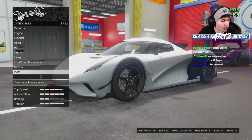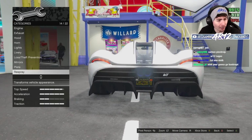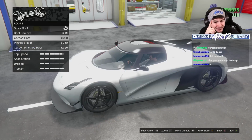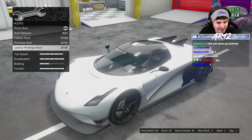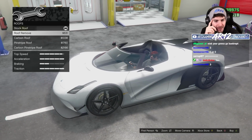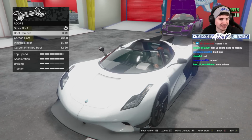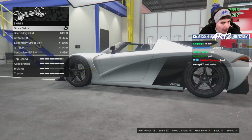Neither of those are worth it. Our license plate, we'll toss our black one on. That just looks really cool. Our respray, we will come back to that as well. Our roof, okay. Full on convertible roof, or we could black out the roof. Then we could even get a pinstripe and carbon fiber. Yo, I feel like there's a little bit more people saying no roof. We are gonna go no roof. Twitch chat has decided.